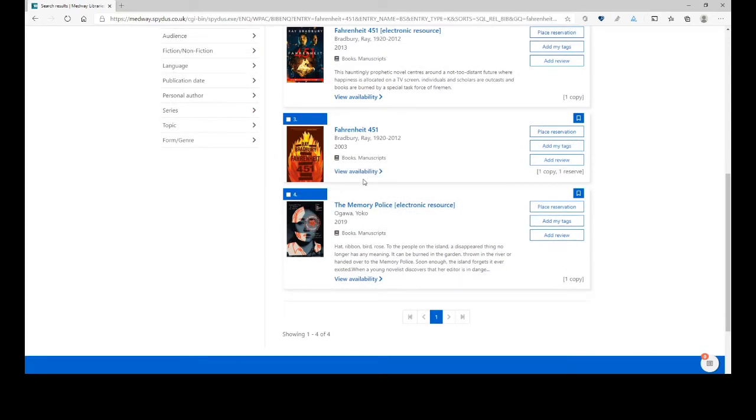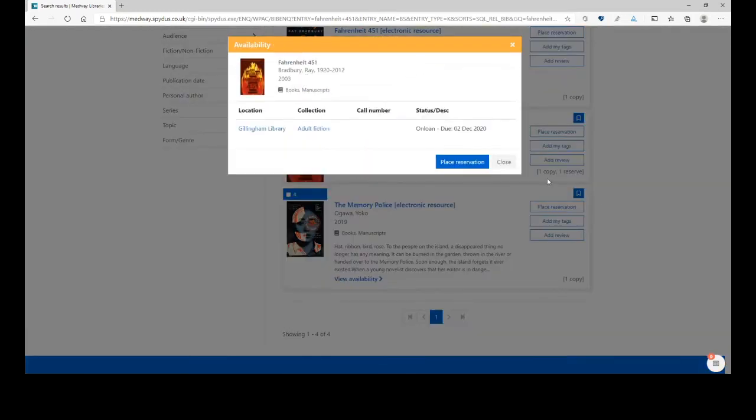Okay, we've got one copy of a book. Where do I know that it's one copy? Here it is. On the side, it says one copy. And it's at Gillingham Library, but under its status, it says it's on loan till 2nd of December. Right, so I can't borrow it now, but I can reserve it. Even if it's available, I can still reserve it.